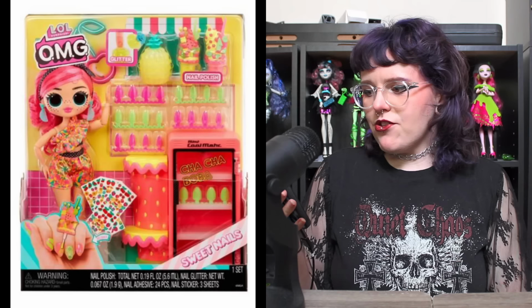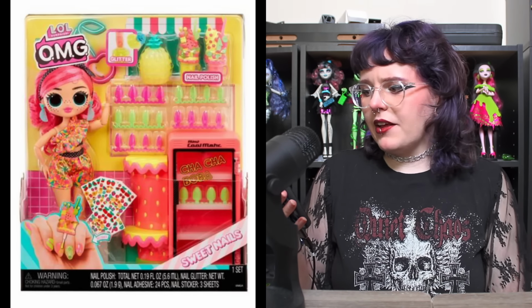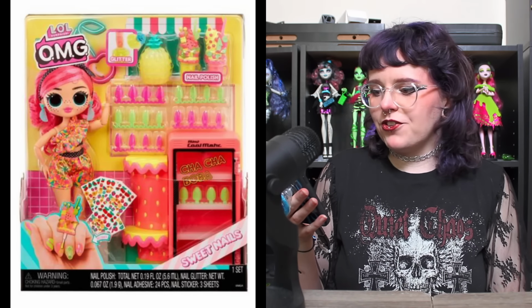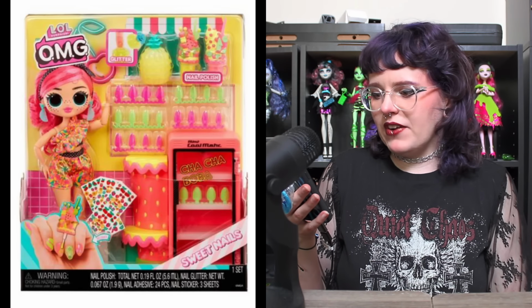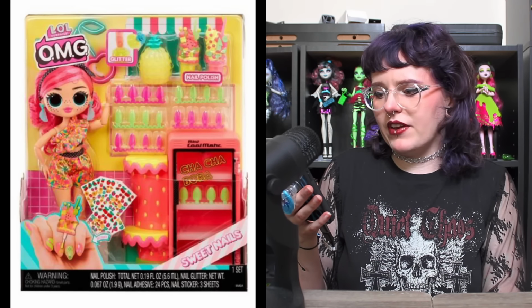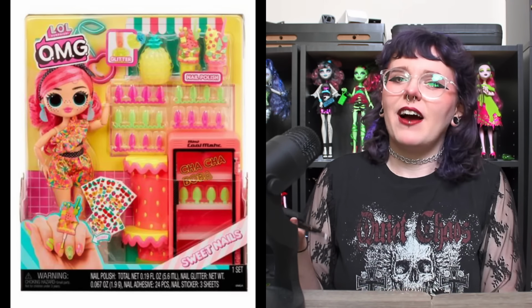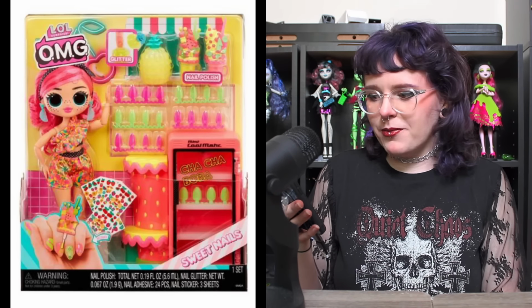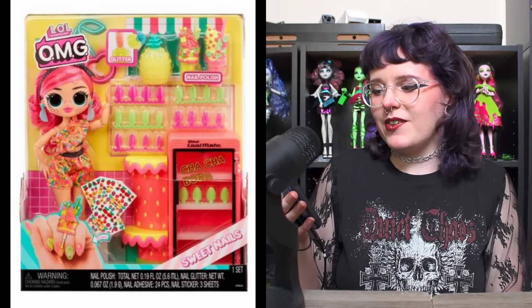All right, we have another complaint, for LOLOMG. This one says, "I just got the strawberry/fruit girl from the LOLOMG nail playset line, and extracting her from the box was like performing surgery that hates you. I scratched myself on the plastic multiple times. It has to be a nightmare for kids trying to open it to get their doll and all the fiddly little fake nails and stickers and things." I feel bad because obviously this person says they scratched themselves, and that's not great, but it is so funny to put it like that: performing surgery that hates you.